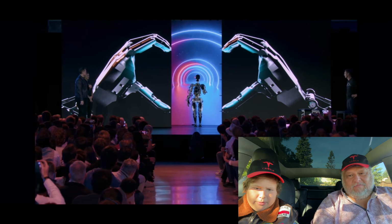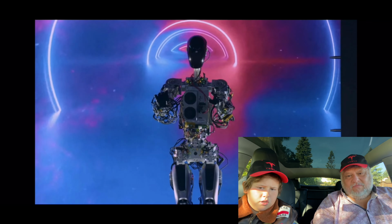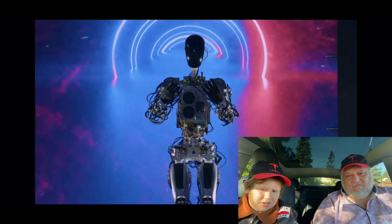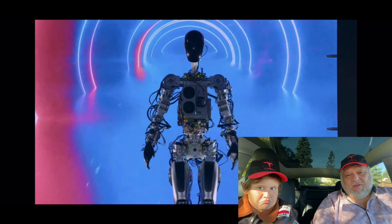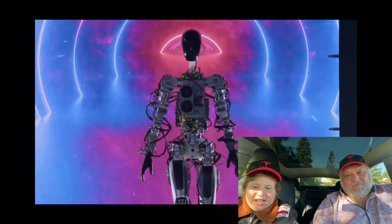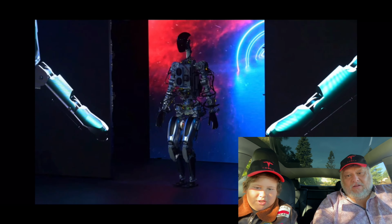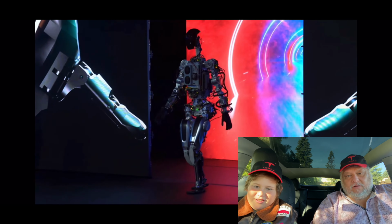Why does that look like Terminator? Yeah, that looks like Terminator, alright. A little bit. Oh, that's cool. And the hands are there. Can it walk? Yes. The only thing they need to fix up is the arms. That's it. So many wires.